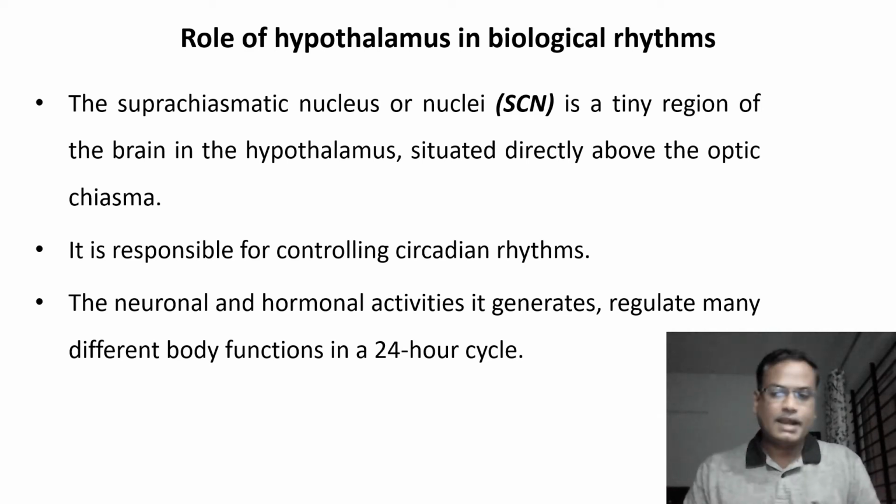It is responsible for controlling circadian rhythms. This part of the hypothalamus is going to control all circadian rhythm related activities or processes of the body. The neuronal and hormonal activities it generates regulate many different body functions in a 24-hour cycle. Now, how the SCN is going to regulate the 24-hour cycle in the body is by means of neuronal and hormonal pathways. So it will send signals to the target tissues of the body, or it will control the target organs or tissues by means of hormones. So either by sending nerve signals or by sending the hormones, it is going to control each and every part of the body so that all tissues, all organs follow this circadian rhythm.